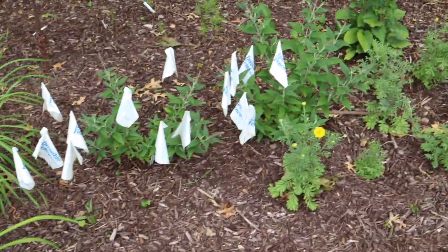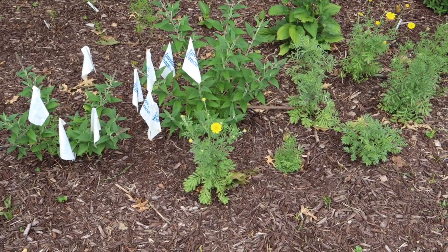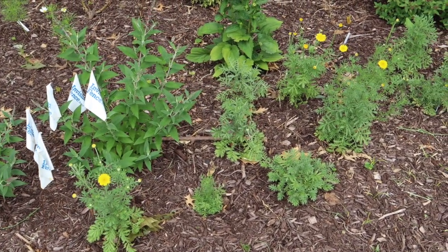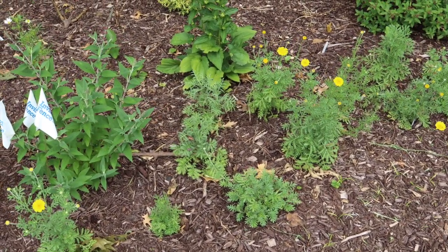I still have flags in the ground on where to put bulbs, and I still have some bulbs that I need to transplant from the vegetable garden out here.